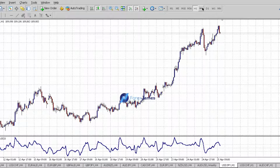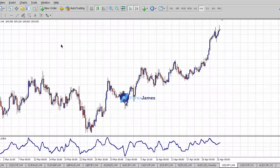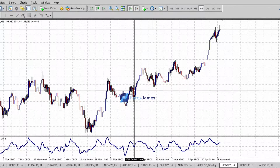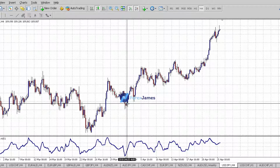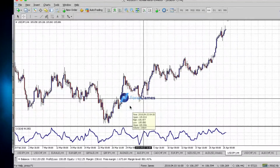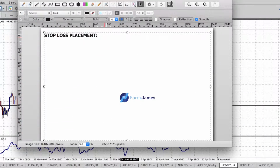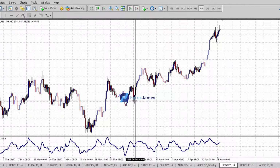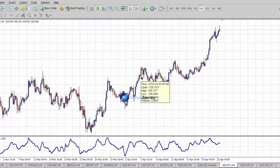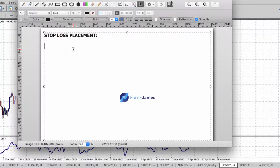As I've spoken to many traders, most of us are pretty good at guessing the direction of the market and the turning points, but it's just a matter of getting stopped out too early. In most cases, we get stopped out by a few pips and then the market just takes off. So here are some tips I wanted to share with you guys on how to place a better stop loss.